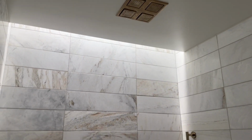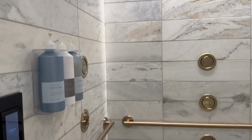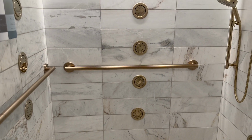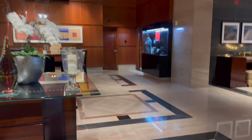So I ended my spa day taking a shower in this 16 head shower. It was so luxurious. There were so many directions of the water flowing and falling. It was super duper cool. And that was one of the coolest features that they had at the Ritz Carlton. But we really enjoyed our time.